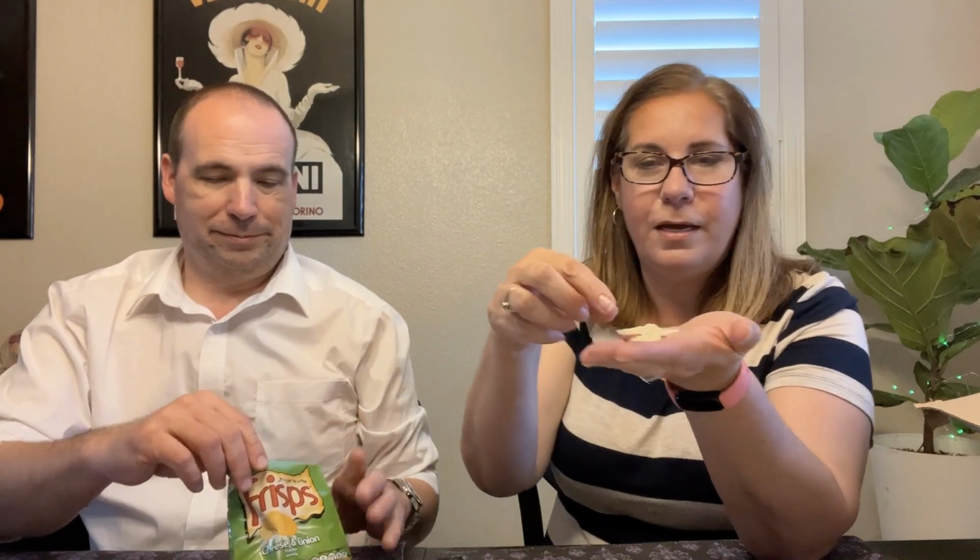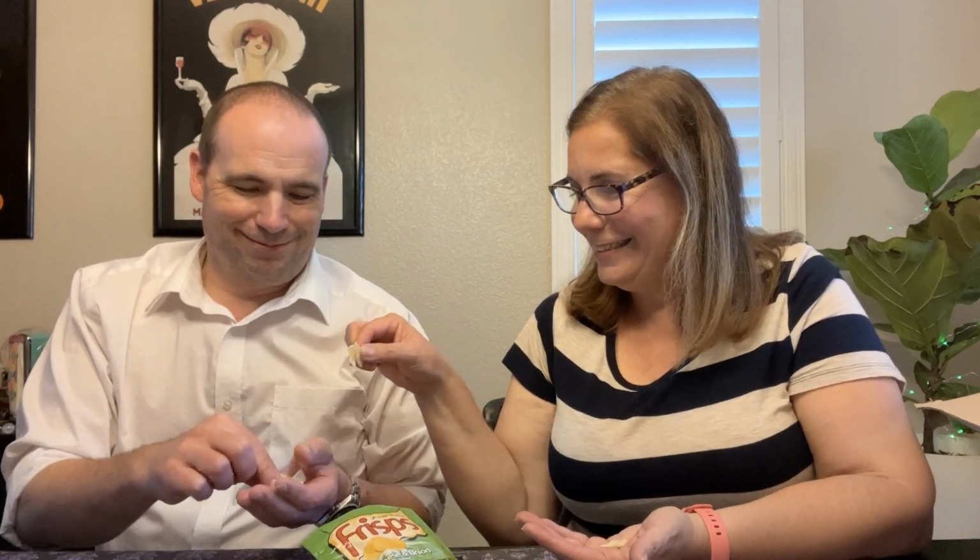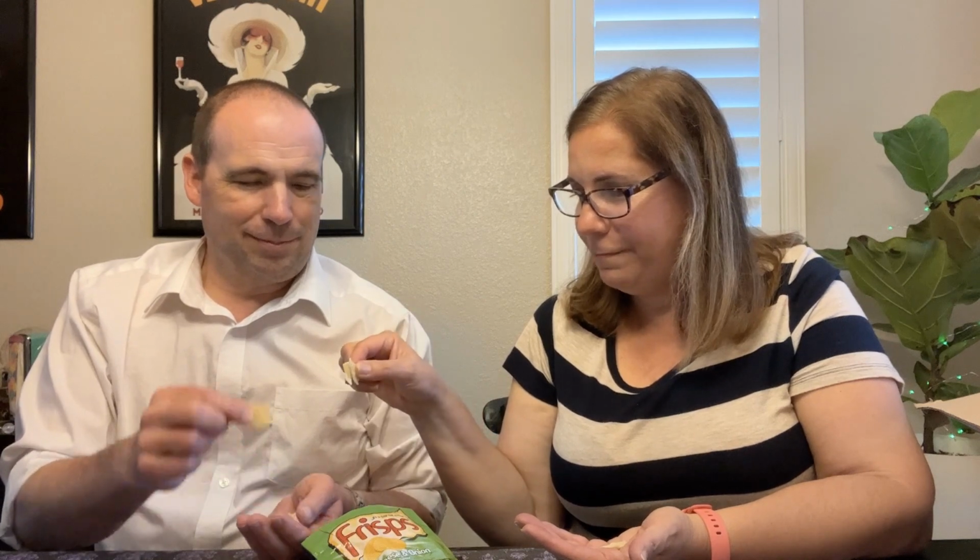Okay. So they did get kind of the little small pieces, but it doesn't affect the taste. Doesn't affect the taste, right? Love that flavor of the onion. Yeah, they always have a nice onion flavor that comes through all the different cheese and onion crisps that we've had. They do.